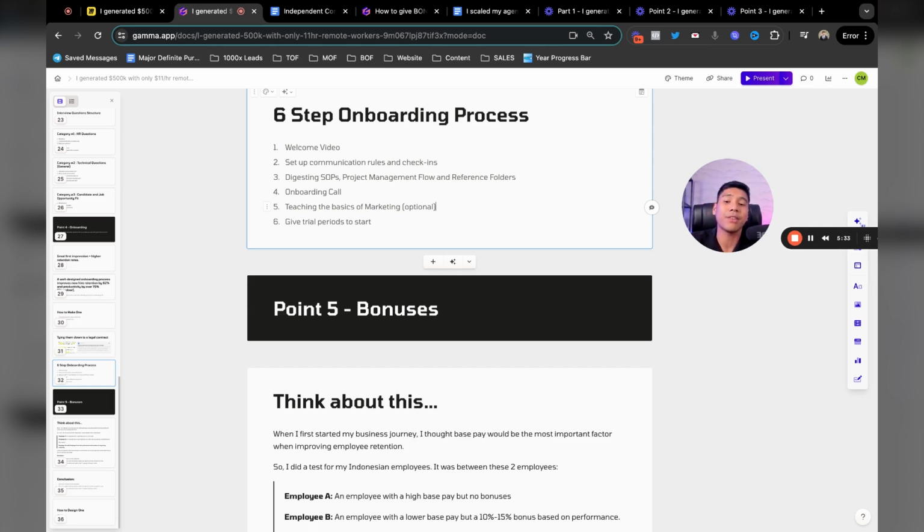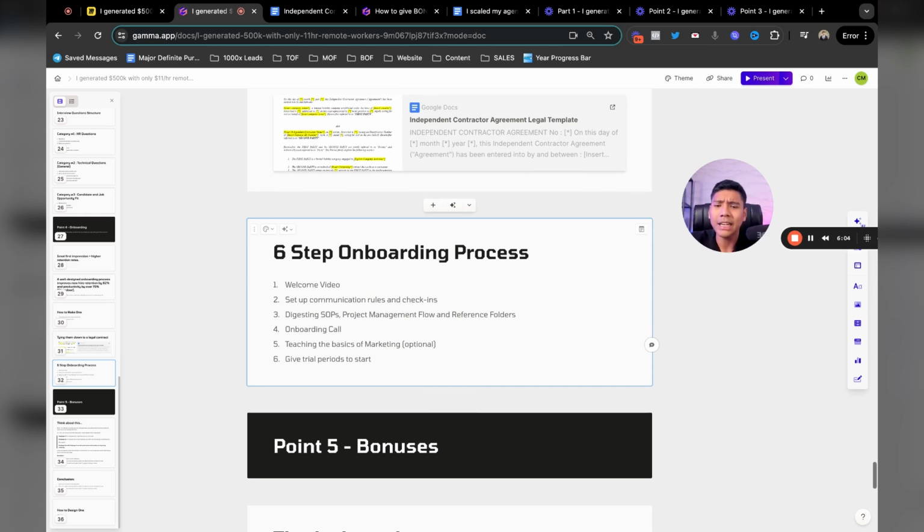And then the last step is giving them trial periods. What I mean by trial periods is, for example, for an editor, if you expect them to complete 4 videos per day, don't assume from the first day that they finish their training, they can create those 4 videos. Start with 2 and see if the 2 provides good results. See if the turnaround time is good. Okay, 2 is good. Next day, 3. Next day, 4, etc. So give them a bit of leeway for the first 1 or 2 weeks to get adjusted, and then you would want to ramp up. So that's how you would do the onboarding process.